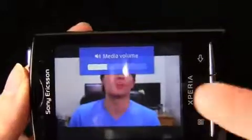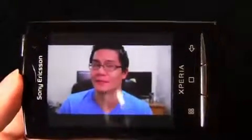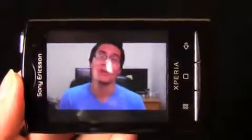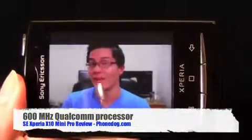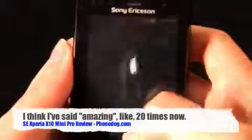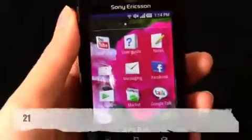Again, you may not be able to tell with the camera, but it really is very good quality, and you can see it loaded pretty fast. Of course, I'm on Wi-Fi, but it does have a 600 megahertz Qualcomm processor, so it's a pretty good little processor, and video playback again is amazing. Let's go back to the menu. Every time I used a feature on this device, I was amazed with how well it performed.